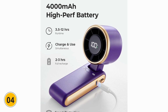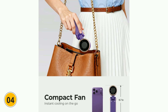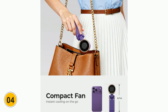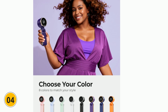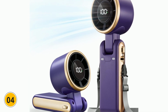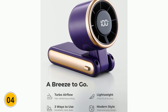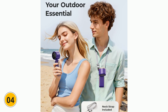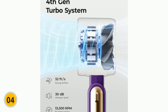This fan uses a 4th-gen airflow system and has 7 blades that create a powerful breeze of up to 9 meters per second. That's 3 times stronger than ordinary handheld fans. It features 5 adjustable speeds to match your comfort level, whether you're at a concert or lounging at the beach. Plus, its rechargeable battery lasts up to 12 hours, which is fantastic for all-day outings. It's also lightweight and foldable, making it easy to carry around.